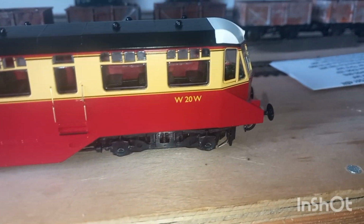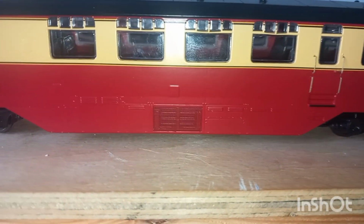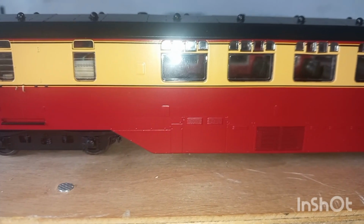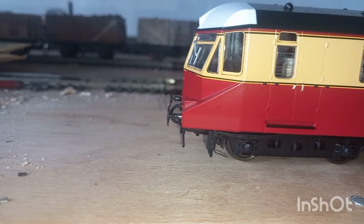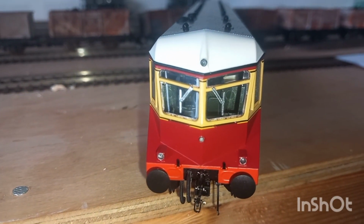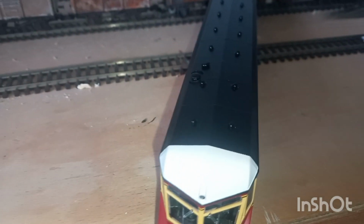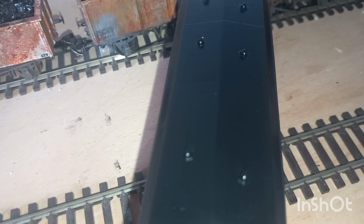Right, this is the other side, believe it or not, which is almost totally identical to the other side. All of these etched grills here, they're cool. Alright, so I'll show you the other end just because. And here's the other end, which is identical to the other end, won't it? Alright, so we've got another look at the roof. There's all sorts of vents and stuff fitted onto this.